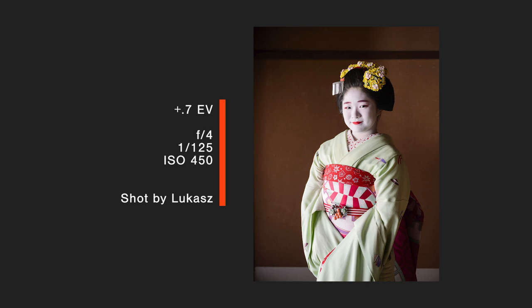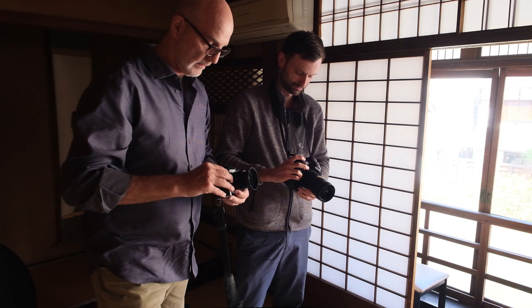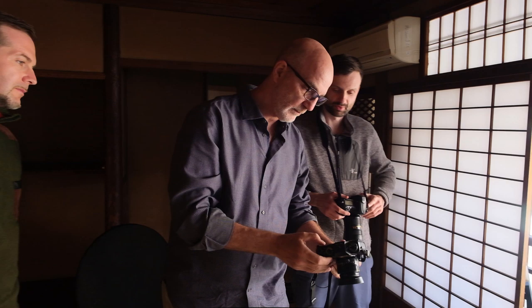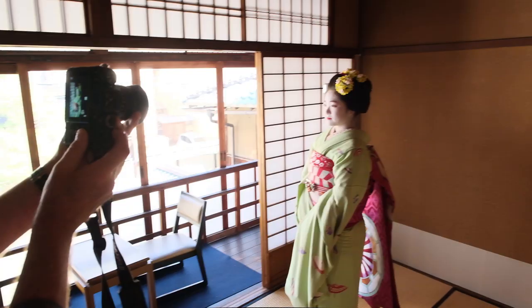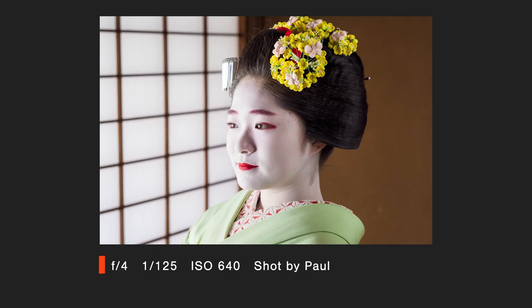I'm going to grab a camera myself. So here I've got my Fuji film, 50. I'm going to start with f4, and I'm going to move in. So mine is looking a little bit hot, a little bit overexposed. Well, that's not too bad. It looks pretty good. But it's important not to lose the highlights. Beautiful, looks really good.